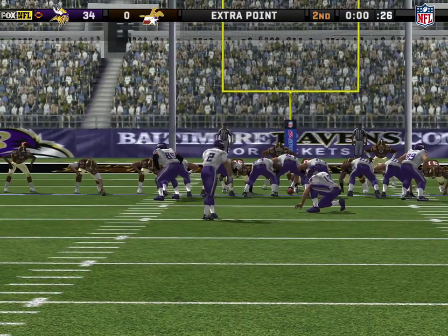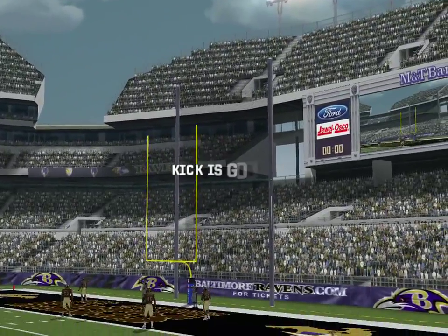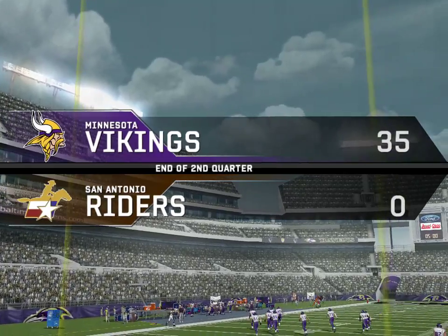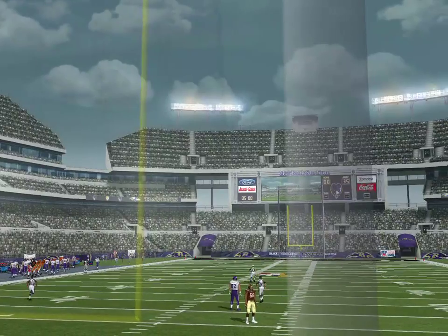Number 2 comes in for the extra point. The point after is good. The end of the second quarter. Score: the Vikings, the home team, 35-0.